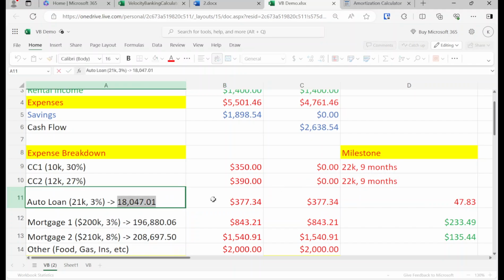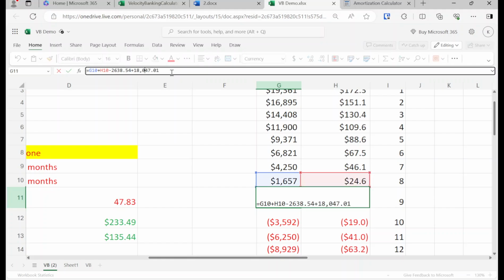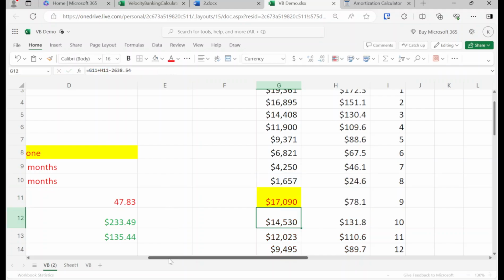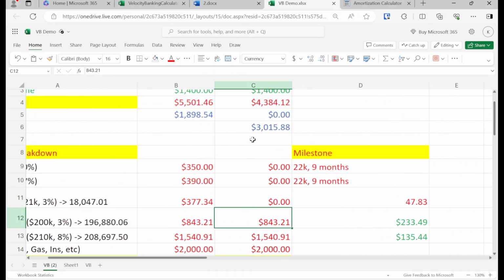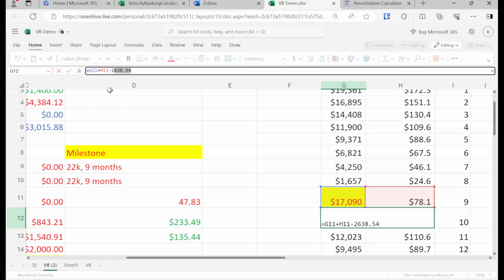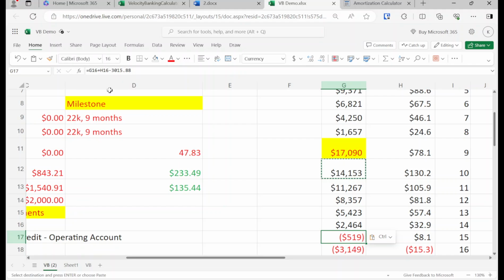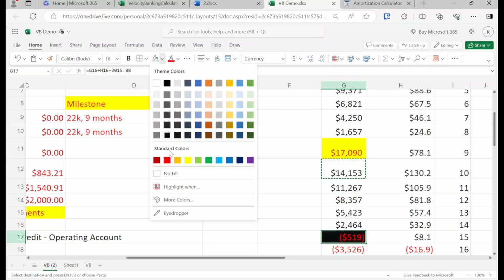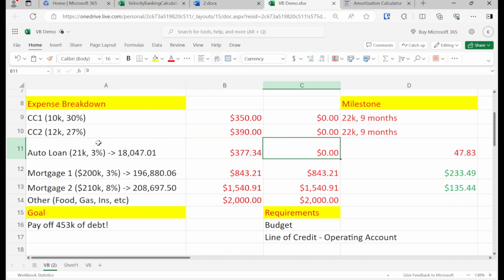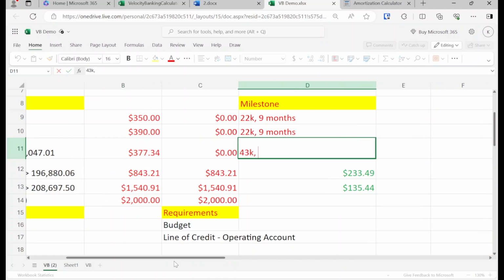So I'm going to just go ahead and move this to our line of credit right here, right? And then bam. All right, and then now we got to update our cash flow, because once this is paid off, our cash flow is $3,000. So 3015.88. Okay, and then let's see how long it takes us to pay it off, which is 15 months. So 15 months to pay off this auto loan. So that's going to be 43K, and then 9 months plus 15 months.